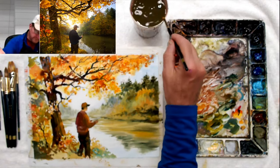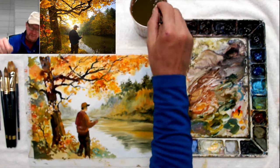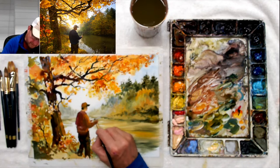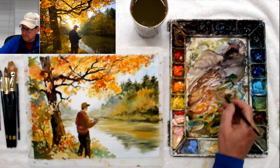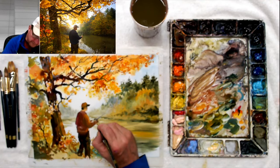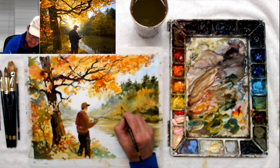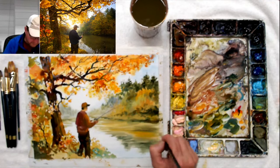So let's get our fishing pole in there, and then we're getting pretty close here. We've got 6 minutes left. 6 minutes and we'll be done. So here's the reel. Here's the fishing pole. And I'm not going to make it so dark that it stands out so far. And you're not going to see where the line goes. It doesn't matter where the line goes.